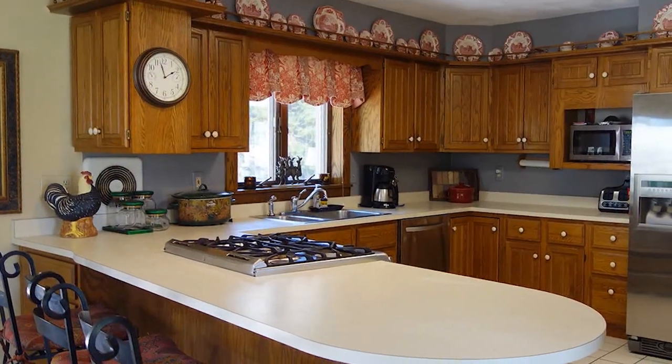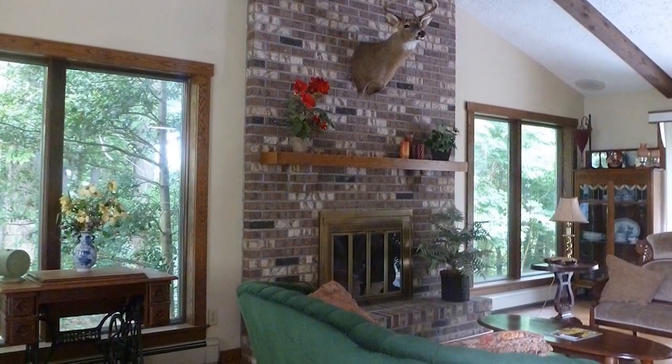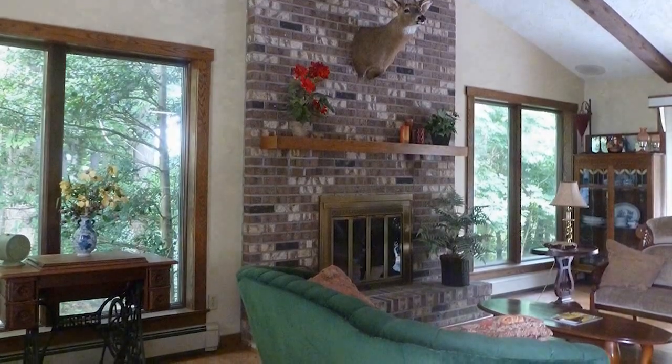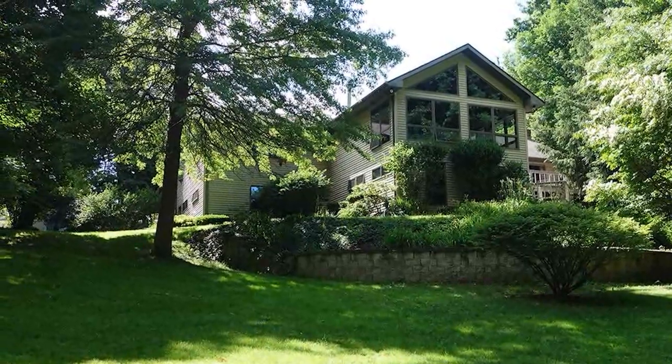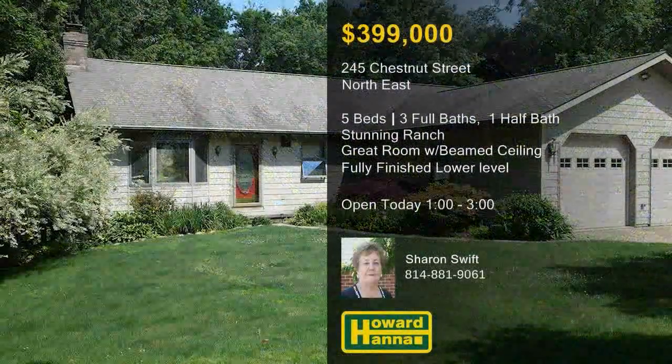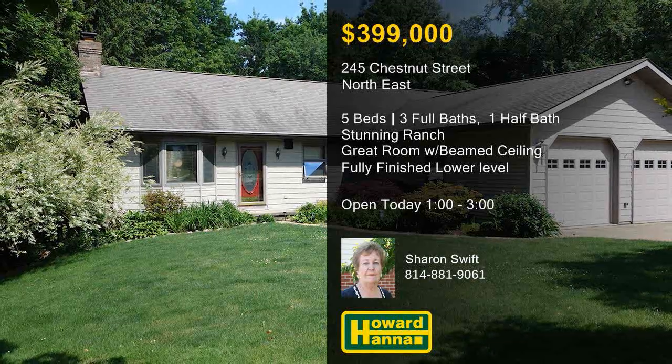The kitchen is equipped with a range, refrigerator, and dishwasher. The great room is centered on a floor-to-ceiling fireplace and leads to the upper deck, overlooking a treed backyard. A one-year HSA home warranty and money-back guarantee are provided for added peace of mind. Make this home yours when you talk to Sharon Swift at Today's Open House from 1 until 3.